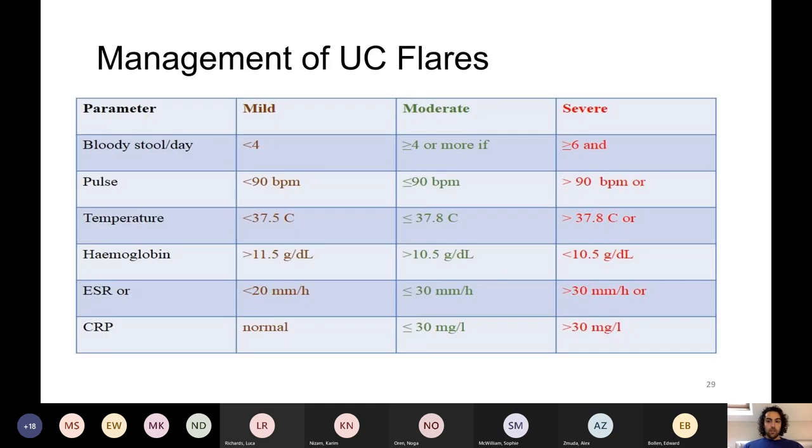So the management. This is the Truelove and Witts criteria that I was mentioning earlier, but I'd never particularly rote learnt this diagram and knew the difference between mild, moderate and severe. Just know what's severe basically, because that will come up. And as you can see, if someone's passing more than 6 bloody motions a day, they're tachycardic, they've got a high temperature, they're anemic, and all their inflammatory markers are raised, then you know this person's going to be quite unwell.